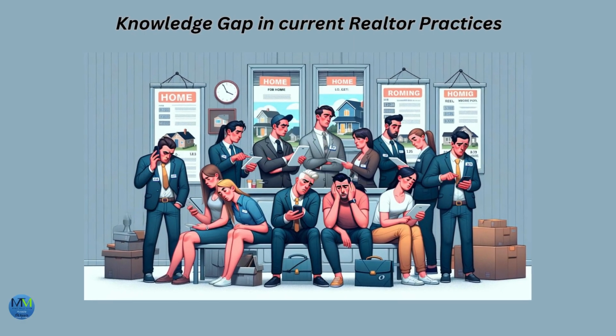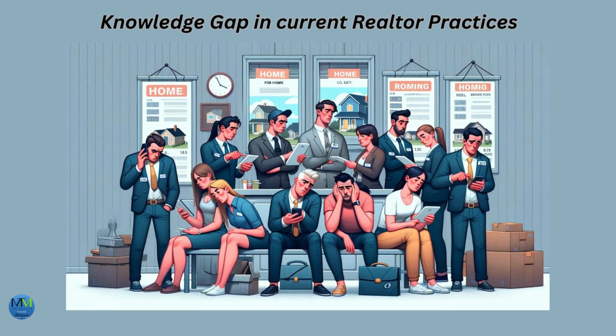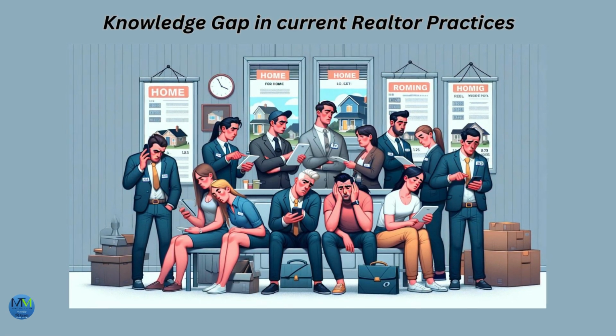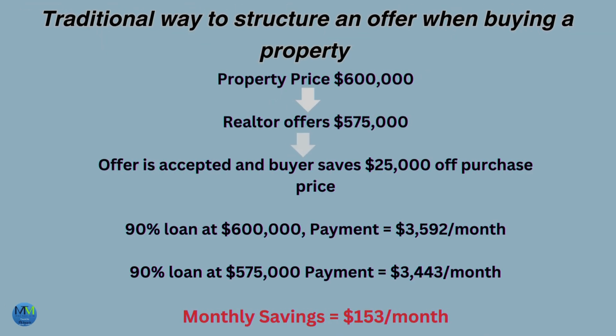Since realtors have experienced selling properties with historically low interest rates in a seller's market, they're stuck in the traditional way of structuring an offer, which is asking the seller for a lower price. In this example, the buyer makes an offer $25,000 below asking on a $600,000 home. Presuming a 10% down payment, the buyer will save $153 a month on the mortgage with the lower purchase price, barely a cup of coffee per day.